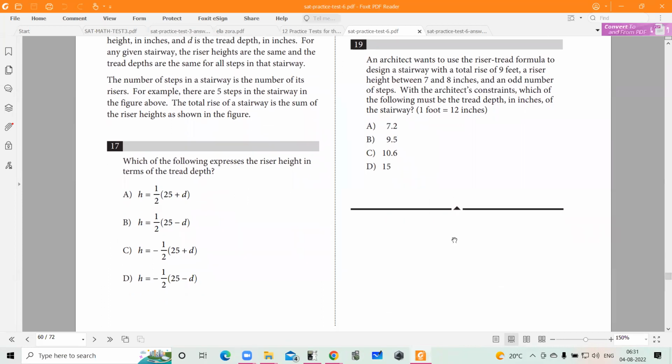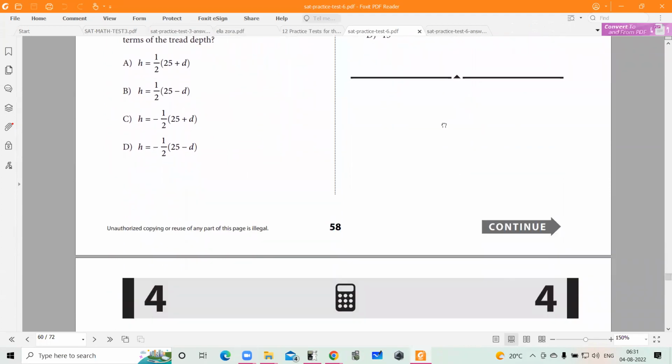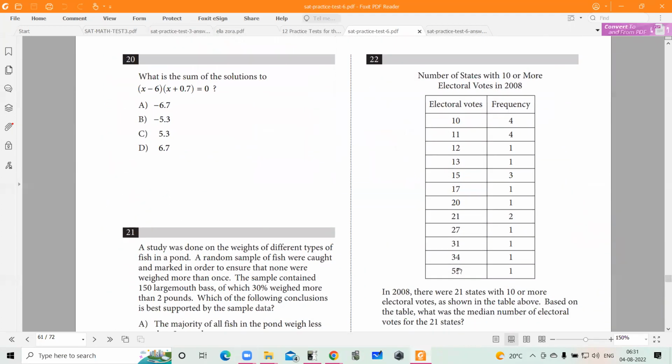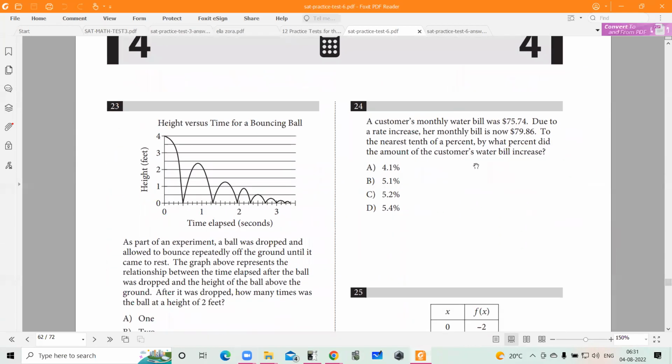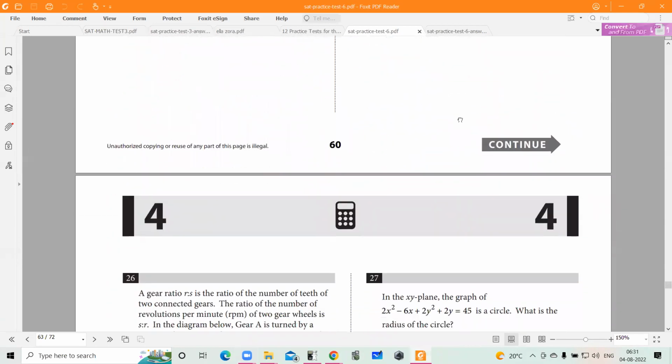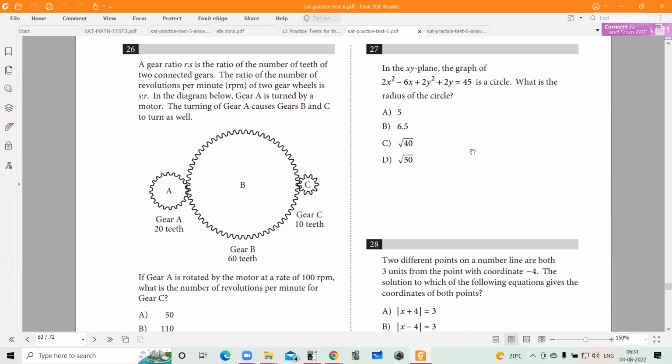Okay. All right. So what was the next one? Number 26. The big wheel. Okay.